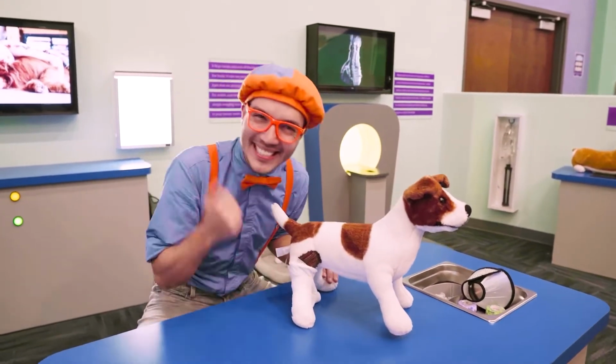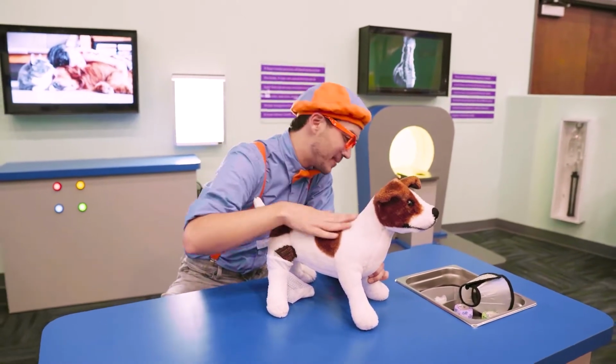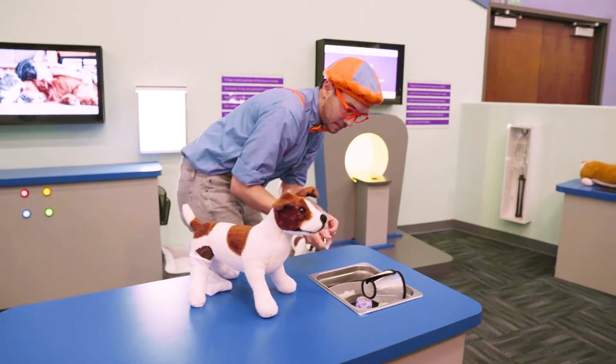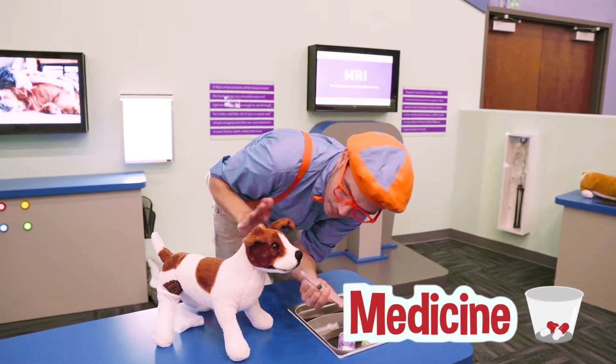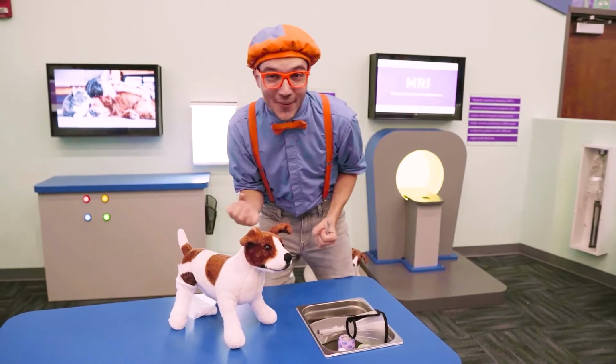Aw, look, we did it. We bandaged up this puppy. He's gonna be all better real soon. And the next thing we want to do is give this puppy some medicine. Here you go, puppy. He's happy and feeling better already.